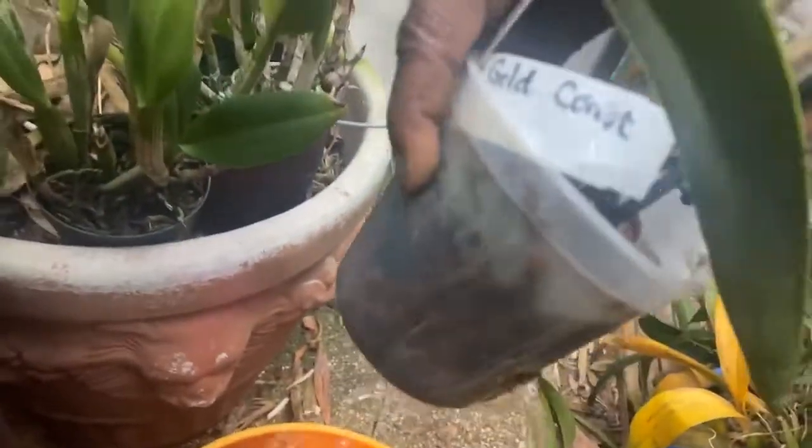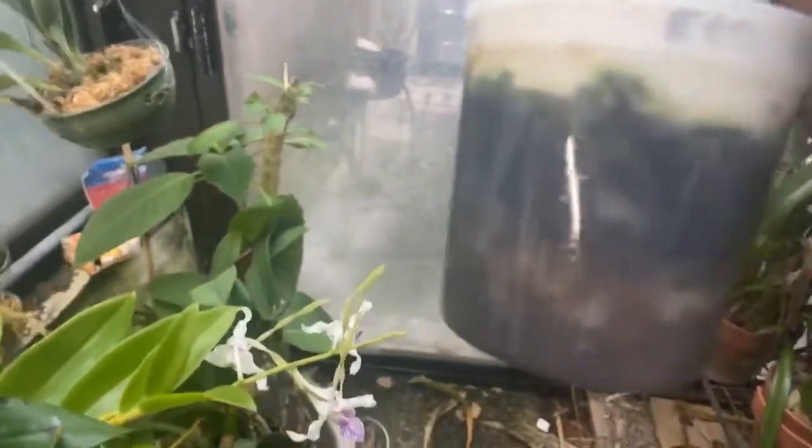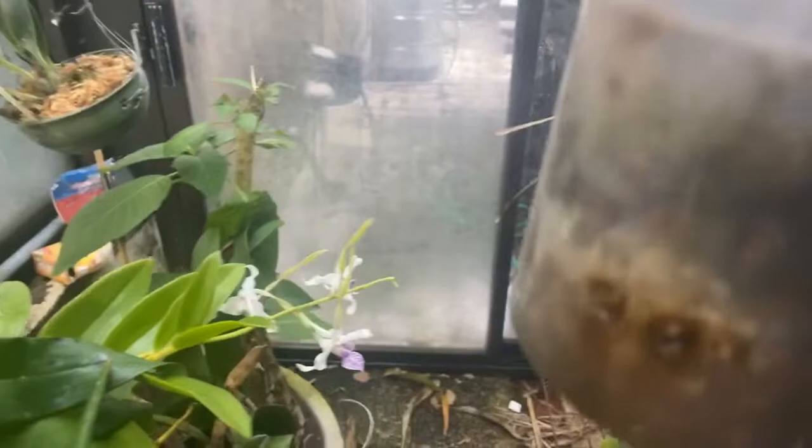And there's probably no roots in this plant, of course. But at this stage, if there were roots, you would definitely be able to see them in the pot, because the media is wet on the inside and the roots would be more prominent. But that was just a demonstration.